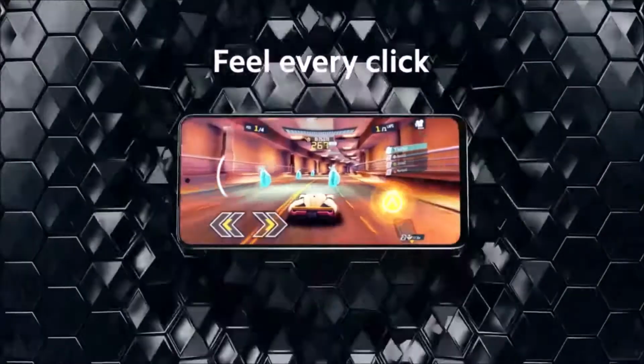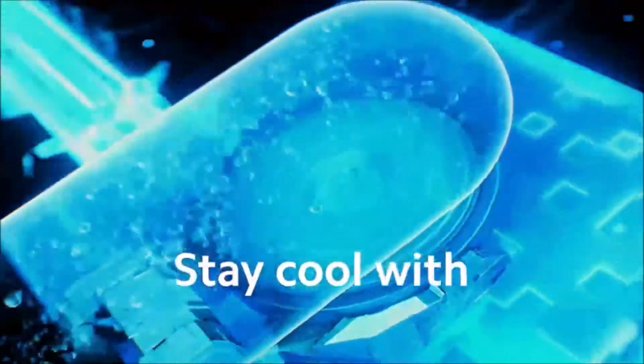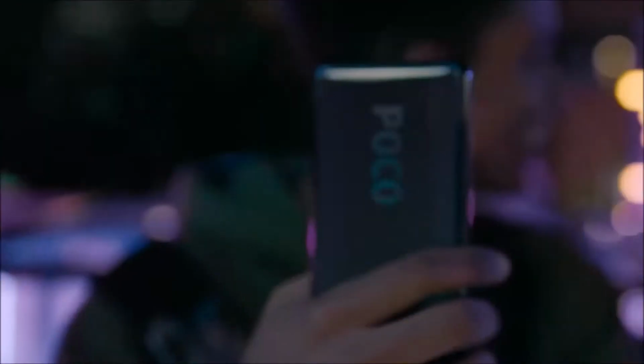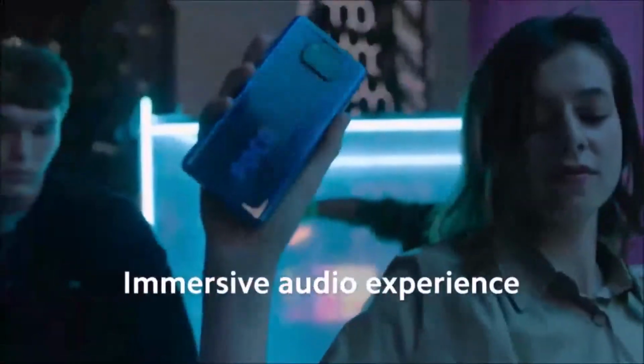The Poco X3 omits nothing. It has a 3.5mm jack, stereo speakers, a microSD slot, IR blaster, FM radio, and NFC. It also runs on the latest Android and MIUI versions.